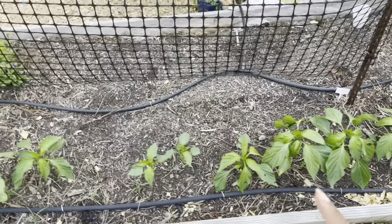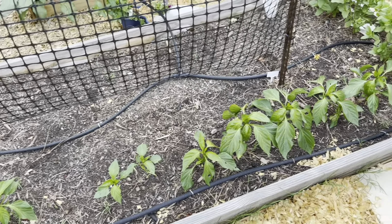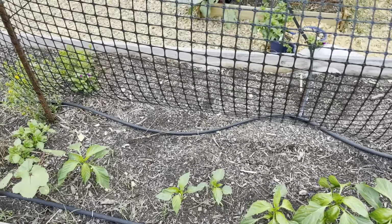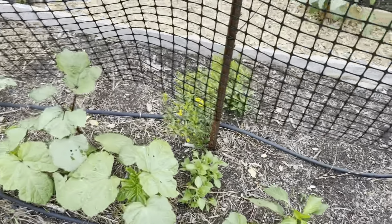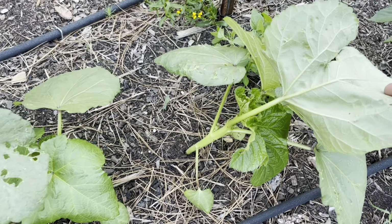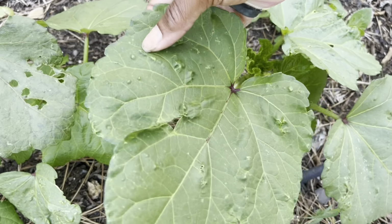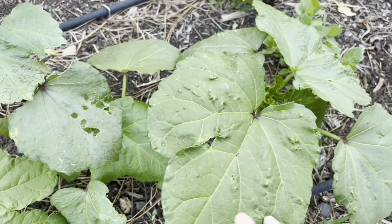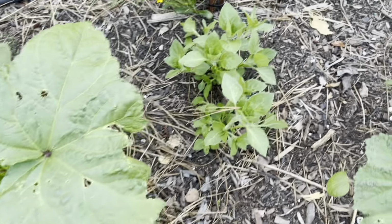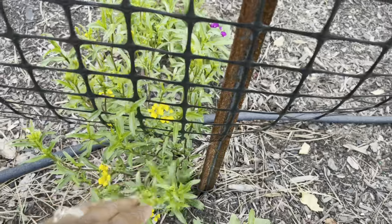So here we have the zinnias. These are all the peppers that have self-germinated pretty much over the winter, when I was dumping peppers that I was cooking with inside of a pot to use as compost. Here we have okra, which I don't know what's causing the leaves to do this. I don't know if there's something inside of the leaf. I'll have to Google it. But this is my okra. This is Korean mint right here. This is Mexican marigold.